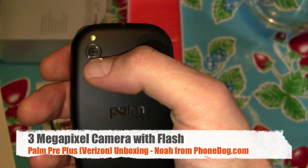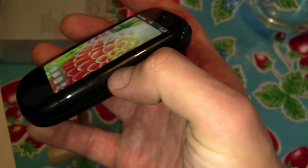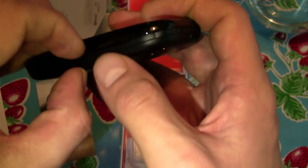Otherwise, similar to the original Pre, on the left side, you've got your up-down volume controls. On the back, 3-megapixel camera with LED flash. Video recording app is coming soon, but not yet available. On the other side, you've got a USB port. It's a micro USB port that's covered by a little plastic cap there. There you go. On the top of the phone, your power switch, your ringer silence switch, and then your 3.5mm headphone jack.